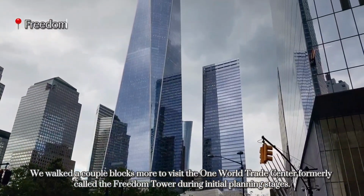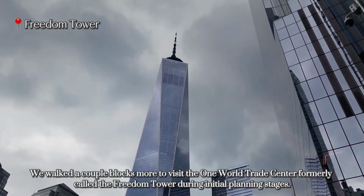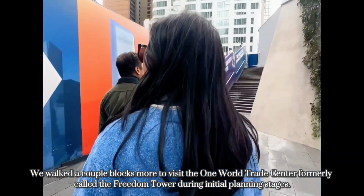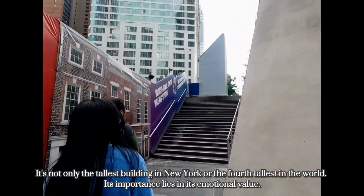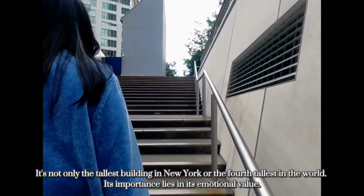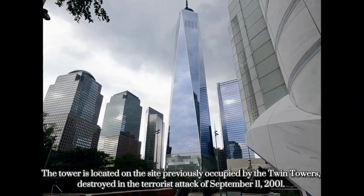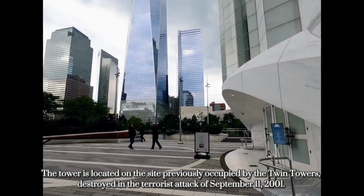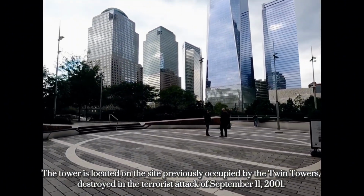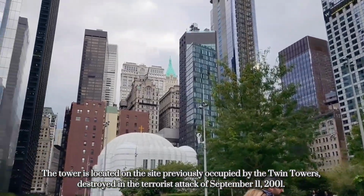We walked a couple blocks more to visit the One World Trade Center, formerly called the Freedom Tower during initial planning stages. It's not only the tallest building in New York or the fourth tallest in the world. Its importance lies in its emotional value. The tower is located on the site previously occupied by the Twin Towers, destroyed in the terrorist attack of September 11, 2001.